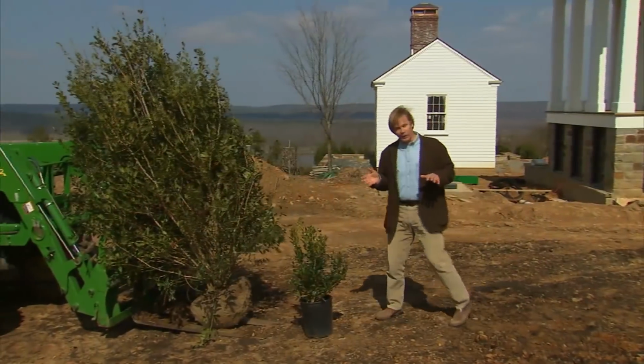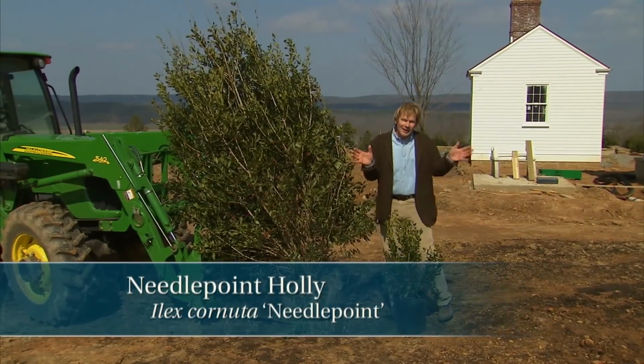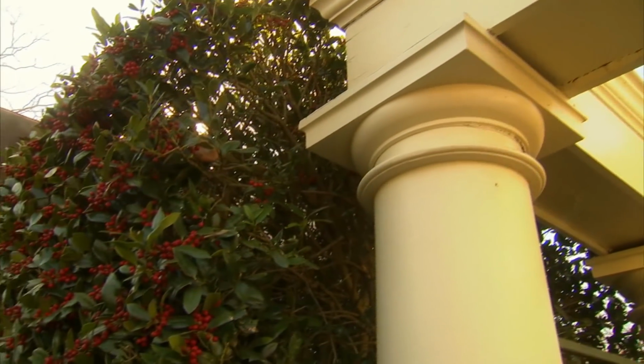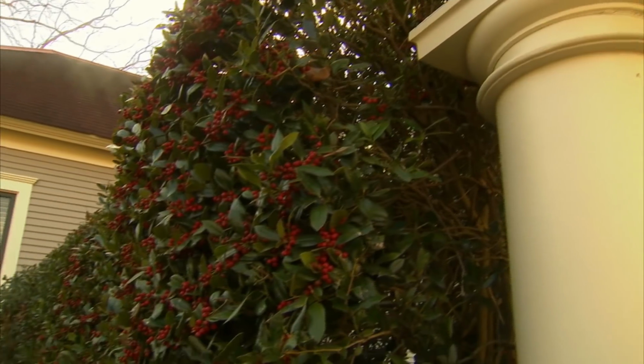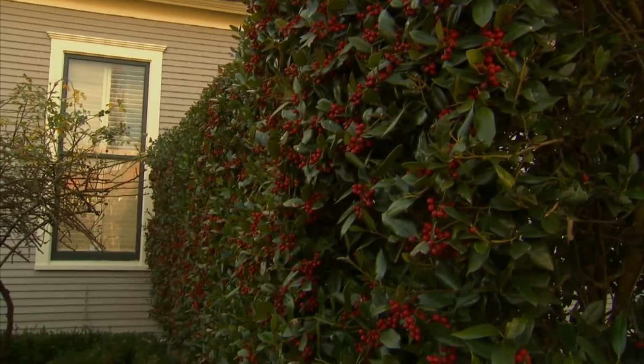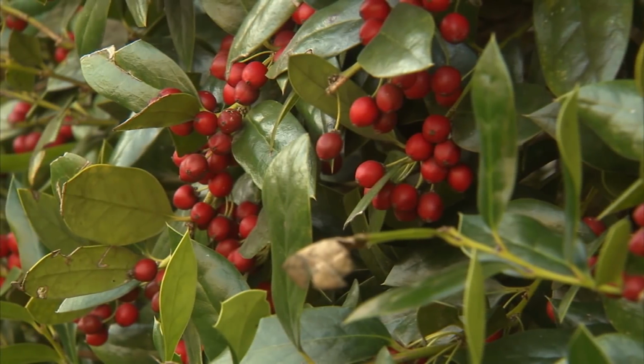Now, the plant of choice here is the needlepoint holly. You see, I love this plant. I use it a lot. In fact, in my town garden, it frames the fountain garden there. And it's been a beautiful addition and does everything it needs to. It provides privacy, and it also creates this wonderful sense of enclosure.